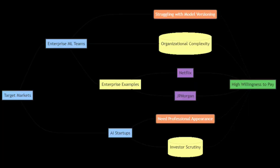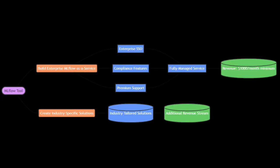People who would pay for this are enterprise ML teams drowning in model versioning hell and AI startups who need to look professional to investors. Netflix and JP Morgan would throw serious cash at this to keep their data scientists from creating untraceable model disasters. This is how you can use this tool to make money.